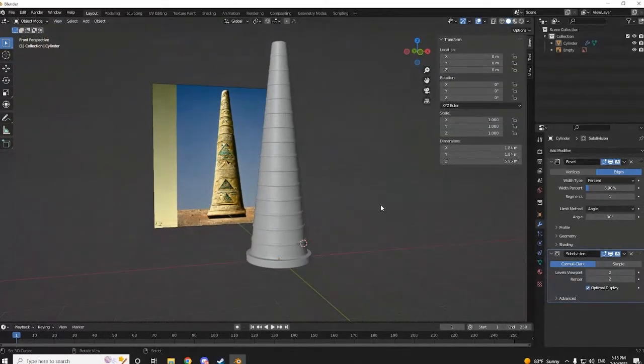So basically what I'm gonna do now is apply them, because the problem with bevel is if you mark seams while the bevel is not applied, the bevel actually ruins it.